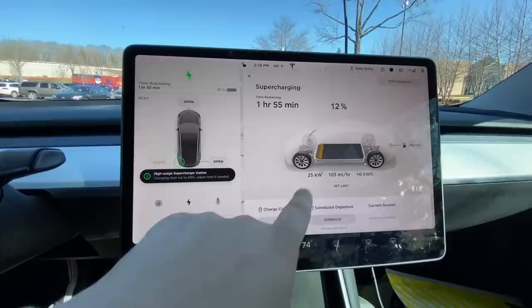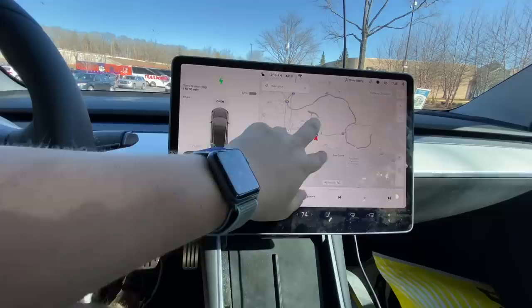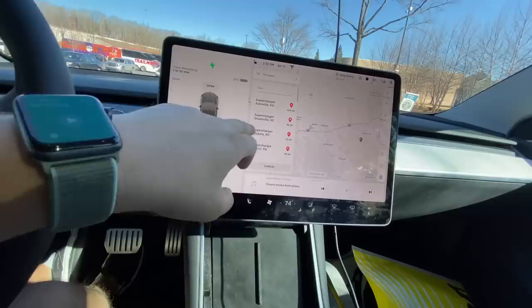We'll run inside, get some food, and we only need a little bit to get to Hickory. And Hickory is right here. And it's all downhill. So just a short little trip, 16% or so more.